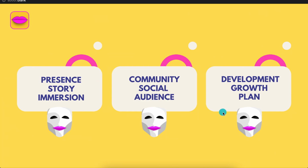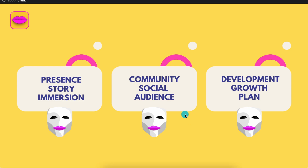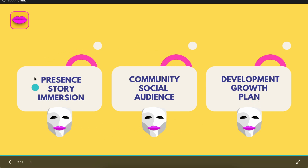So at the end of it all, it's basically creating a presence, creating a story, having immersion for people who want to own your NFTs, come up with a great story, and stick with it and be truthful with it. Then build up a community and have channels for people to follow where everyone can communicate. Do this by engaging with your community. Then, lastly, make sure that your development is strong and also have a growth plan set in place to reiterate these two. And that is it, guys.